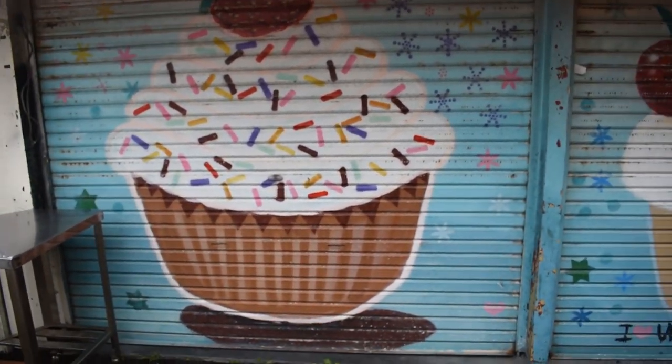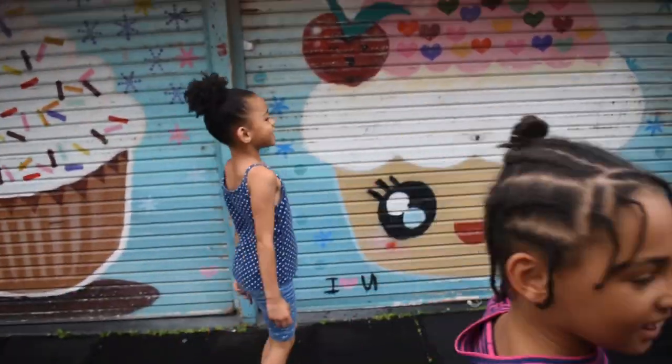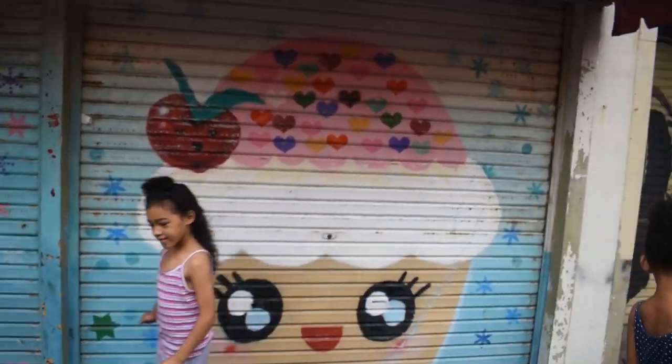On the left, happy, or the cupcake on the right? Right! Good knowing your left from your right.